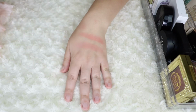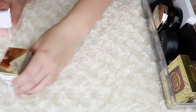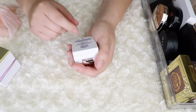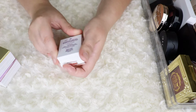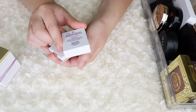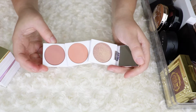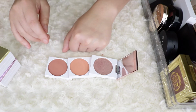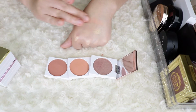I've probably been saying that a lot, but then I have these three here from Tarte. I think they had a holiday set last year and I bought them. Some of these have blushes in them, some had highlighters in them. We'll see. This one is their clay cheek wardrobe, is what they're called. It looks like it's got two blushes and then a highlighter in it. So I'll swatch the highlighter first. I have used one of these before. It's a really pretty highlighter. I can't remember which one exactly I used.